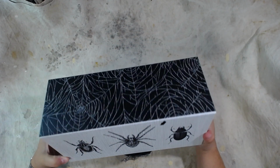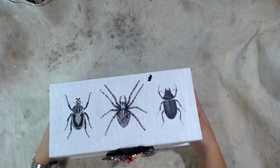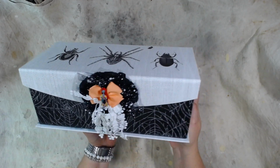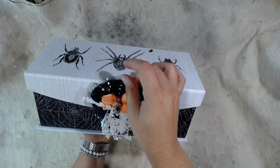So look at this box, you guys. Isn't that amazing? Oh my gosh. This thing is heavy too. And look at that. She put Sally on there. Isn't that just adorable? This box is so beautiful.